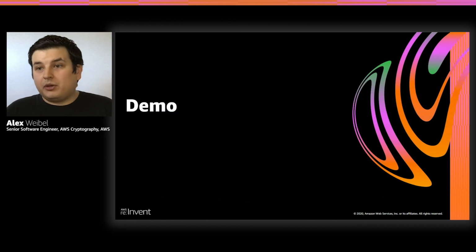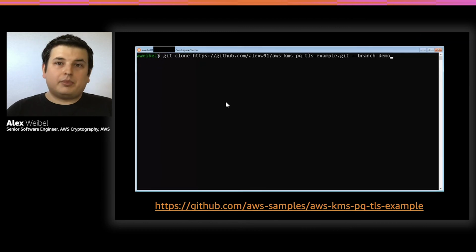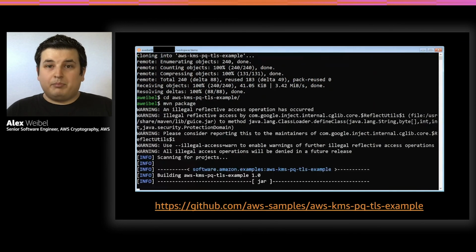Next, I'm going to show you a demo. It's going to be a video of me running a demo application that uploads a key to Key Management Service using hybrid post-quantum TLS. So the first step is we're going to download the demo code from GitHub. Next, we're going to change the directory to the demo code directory, and then we're going to use Maven to build that package.